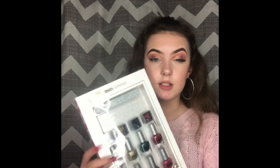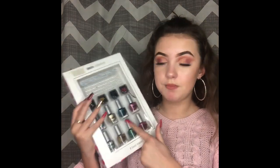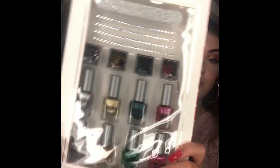Weird, I know. So, next thing I've got is this Desire Collection 8 Luxury Shades, and it's got 8 nail varnishes, 4 glitters, gems, and a nail file, which is quite cute.